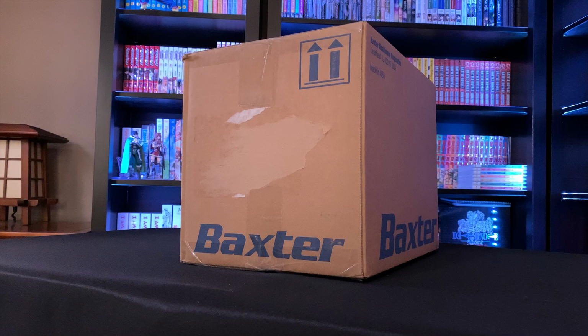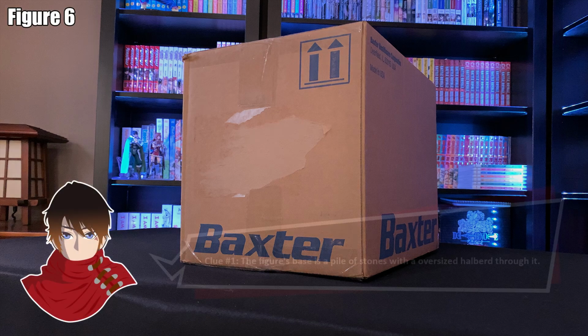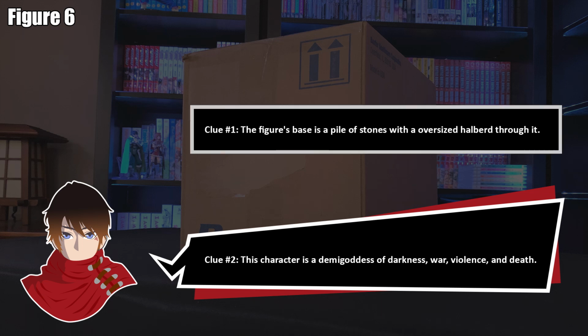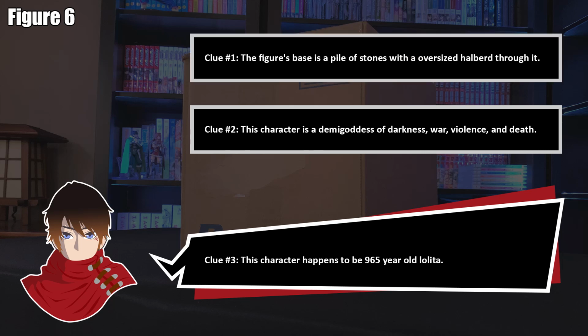This box also came from eBay and is secondhand. So here are the clues before I open it up. Clue number 1, this figure's base is a pile of stone with an oversized halberd through it. Clue number 2, this character is a demigoddess of darkness, war, violence, and death. And clue number 3, this character happens to be a 965-year-old Lolita.